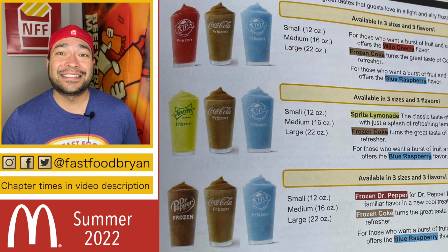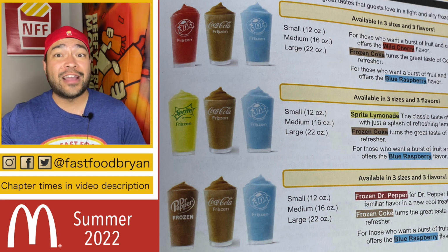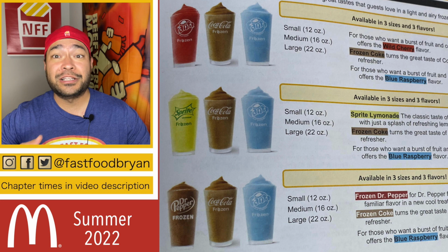It doesn't look like there's a set release date for these. Probably how it will work is that a new flavor will become available at varying times, different for each store, as the old flavor runs out.